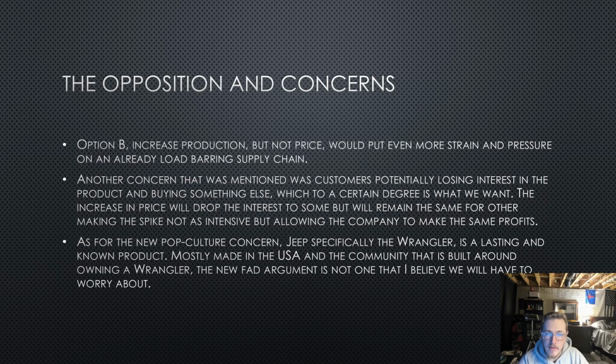That option B that we mentioned earlier, increase in production but not the price, would put more strain and pressure on an already load-bearing supply chain. Another concern that was brought up was customers potentially losing interest in the product and buying something else, which to a certain degree is what we want. The increase in price will drop the interest to some, but will remain the same for the others, making the spike not as intensive, but allowing the company to make profits.